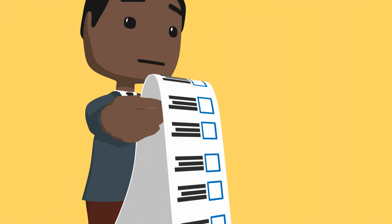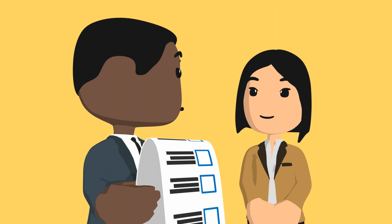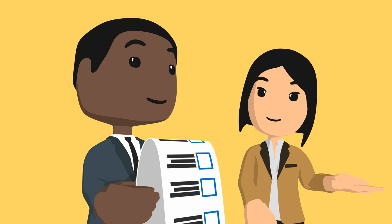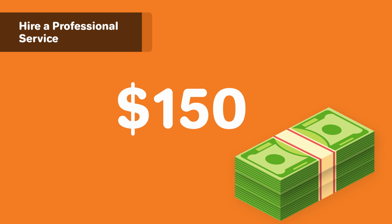Now that you know all the steps to forming a corporation on your own, maybe you don't want to go through the process by yourself. Let's take a look at the other way to form a corporation. Hiring a professional service to file your forms and act as your registered agent for the corporation will cost you an additional $50 to $150.